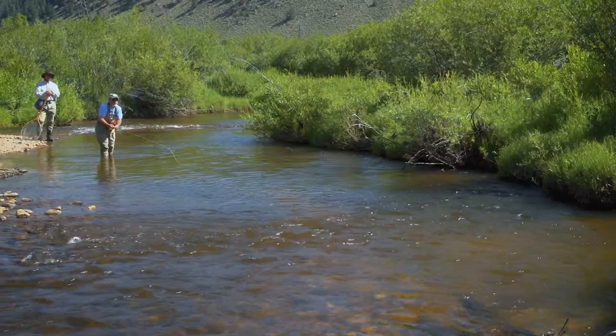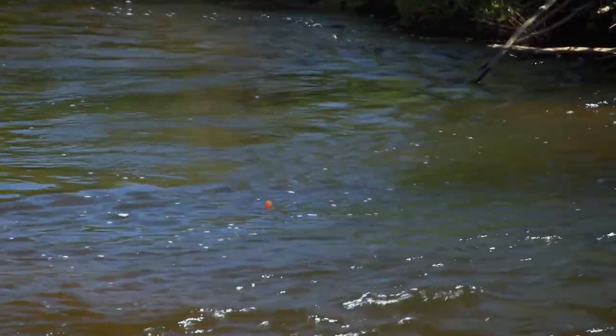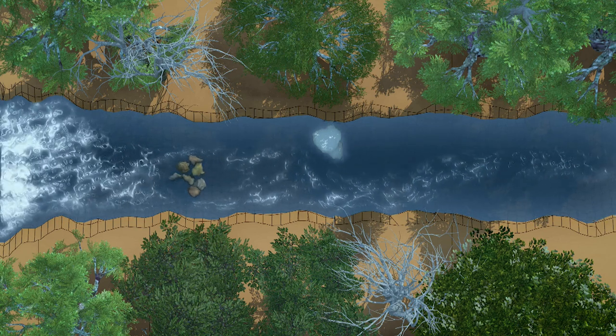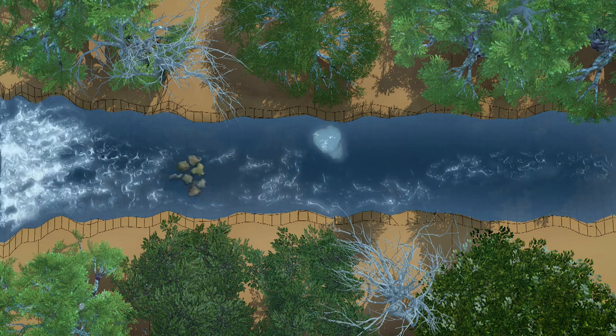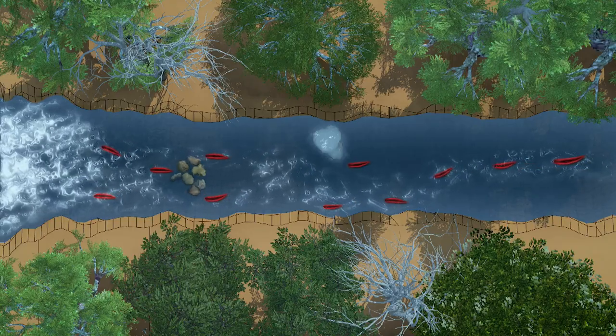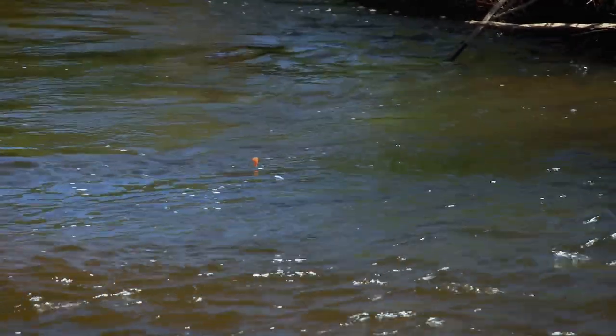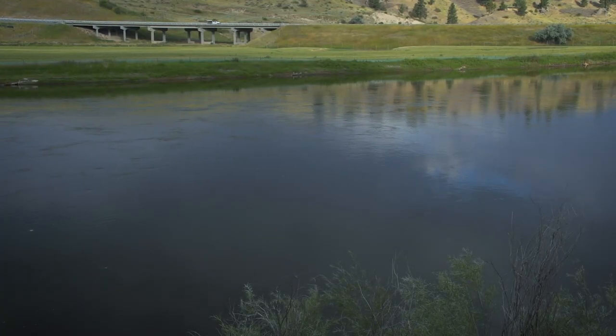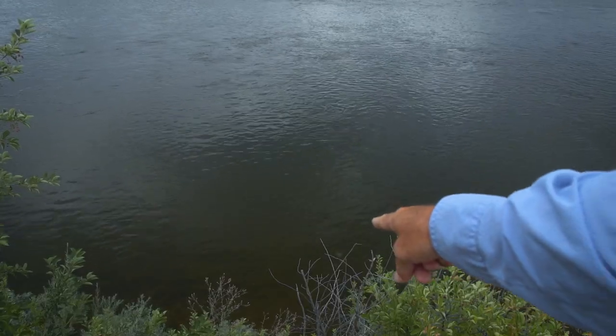Also at the head of pools is a seam on either side of the current that provides that balance between fast water for feeding and slower water for relief from the current. Often the heads of pools will be found at the bend in a river, and if the water is very fast, most fish will be found on the inside of the bend. But if the water is slower, more fish will be found in the middle of the river or on the outside of the bend because that's where more food will be drifting.